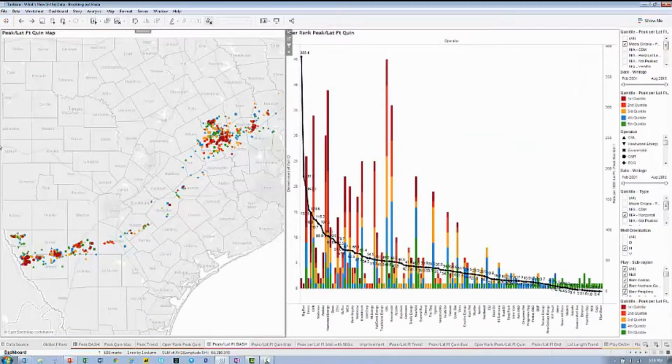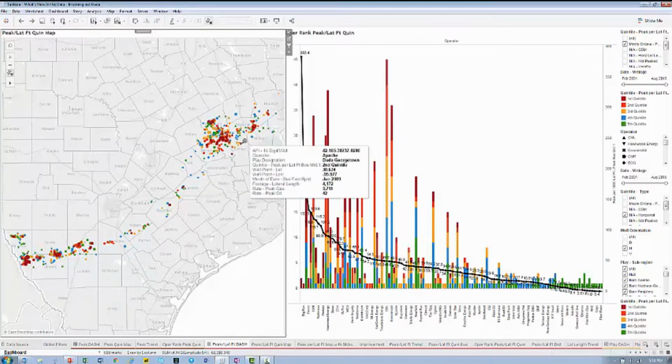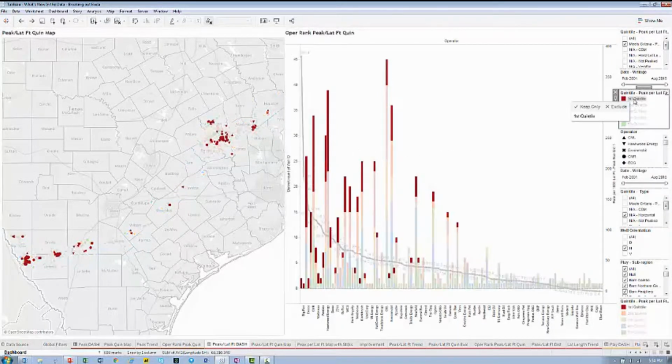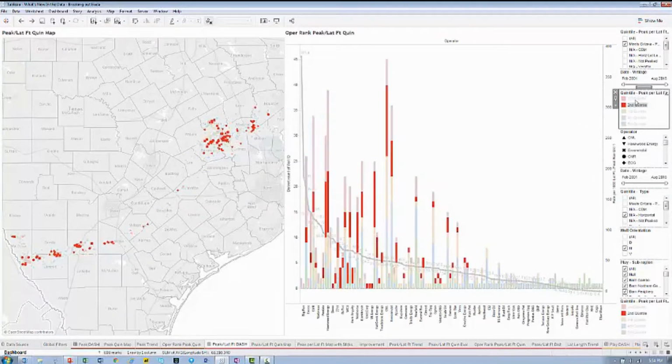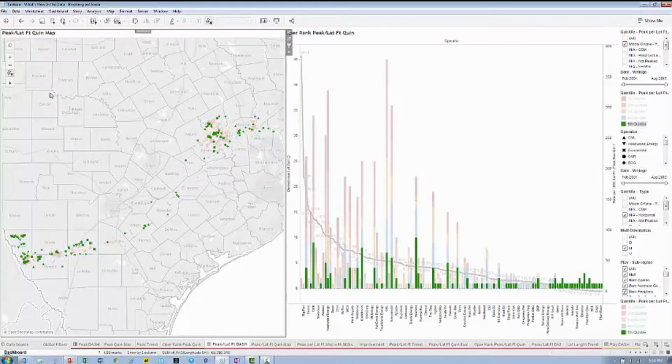Let's move on now and look at the horizontals only. Here they are all on a map. You can see the Texas coastline. So it goes all the way from that central Texas area right on down to the border. Now this is a quintile map, so we're only looking at the horizontals in this play and putting them into basic 20% groups. Here's the best 20% of wells, the next, and the worst. The thing I want to draw your attention to here is that this play is extremely localized.